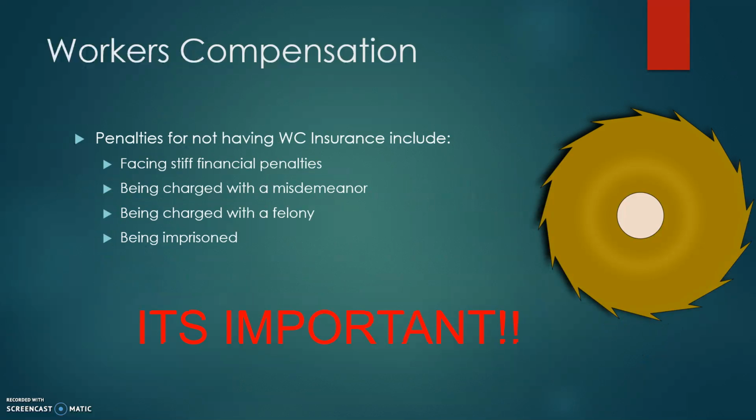There are some pretty harsh penalties for not carrying workers' compensation insurance. You can be faced with stiff financial penalties. You can be charged with a misdemeanor or a felony, or you could even go to jail. Workers' compensation is definitely important. And if the penalties don't tell you that it's important, let me tell you a little story.